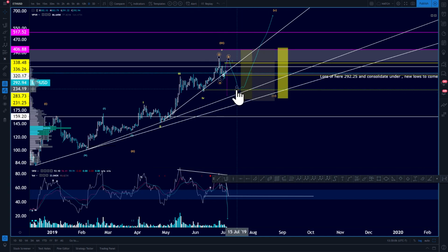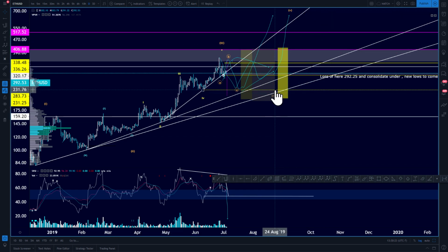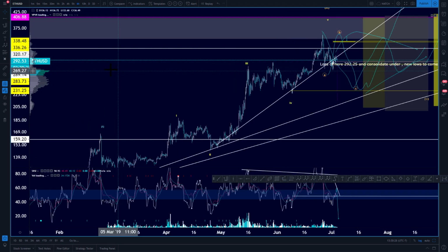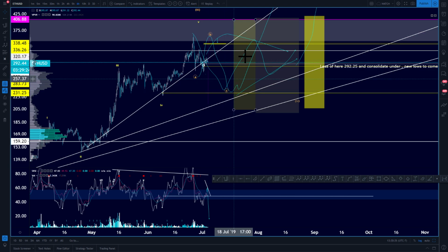So watch this area very closely. But in my opinion, we'll probably form some complex triangle here, and then move up for wave 4, 5. And this will be the first leg of the triangle. A, B, C, D, E. Boom.